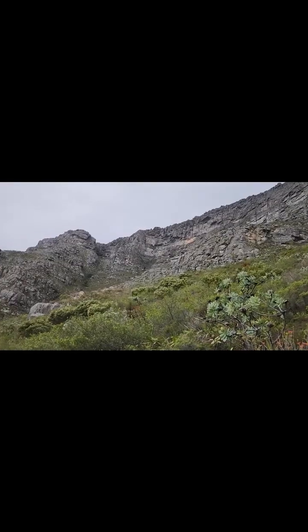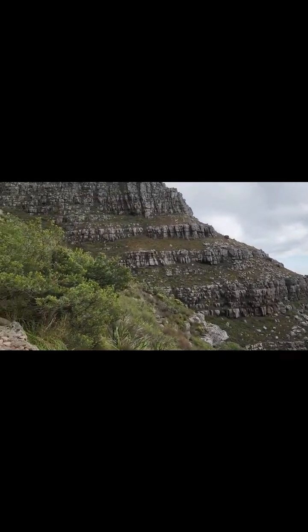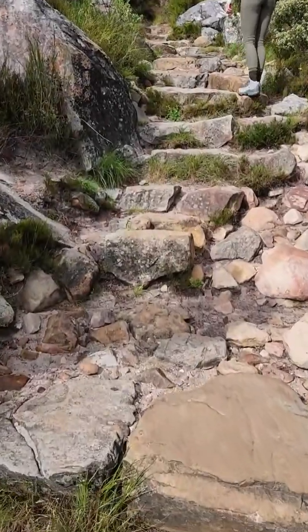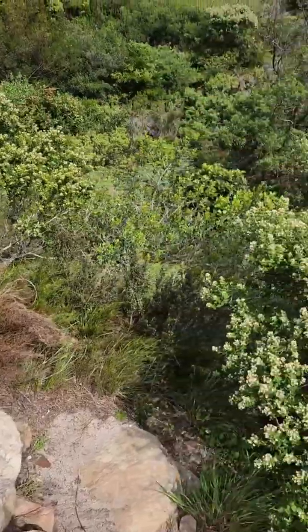The next day, we decided to hike up Table Mountain. This hike would be much harder than hiking Lion's Head and would make us feel like mountain goats, according to my cousin. The terrain was very strenuous, but there were no staples and chains like on Lion's Head, and we took lots of breaks to admire the view and take photos.